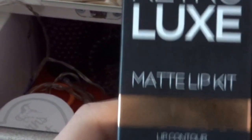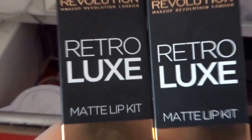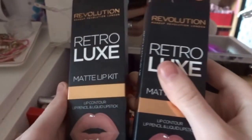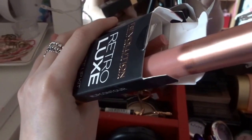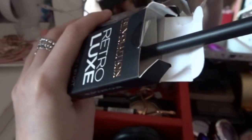That's why I've left the names in. And I've got two of the Makeup Revolution Retro Luxe matte lip kits in Rain and Grande, which I'm not as impressed with as I thought I would be because they're really sticky, the finish. But they just come with a lip gloss and a lip liner.